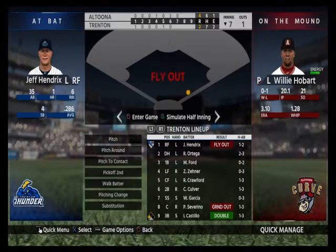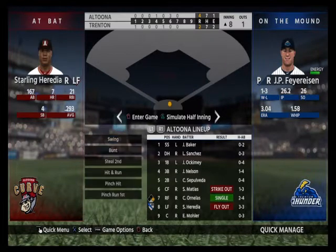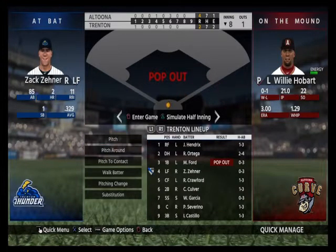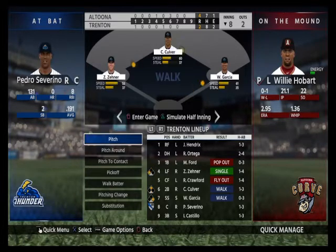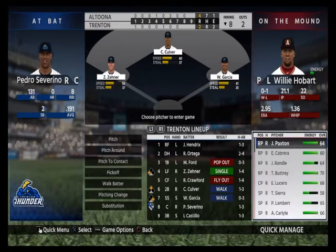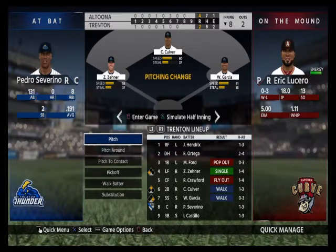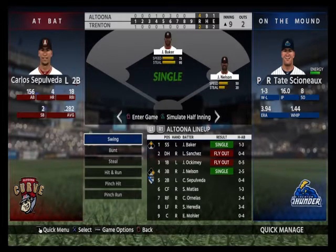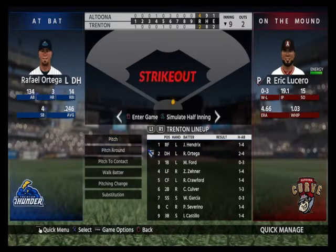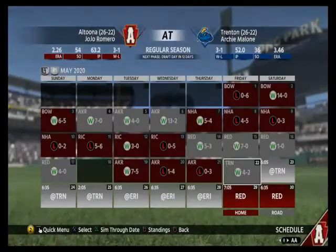He is shutting them down until he gives up a double. But he does get out of the inning there. So we get nothing after a single. Willie Hobart now starting to give up some stuff. He walks the bases loaded there, so we're going to bring in somebody else. Let's go with Lucero. He'll go with the four-out save if we can get it for him. So there he is, and he does get it. We do beat the Thunder 4-2.